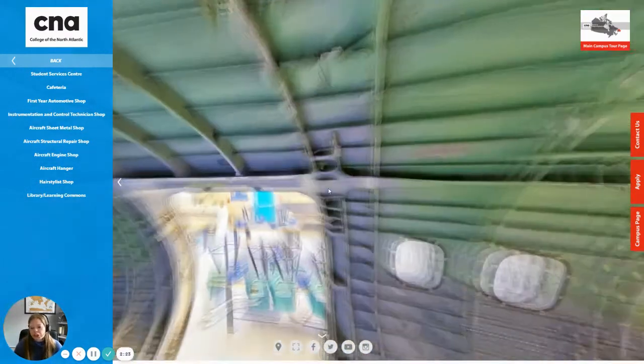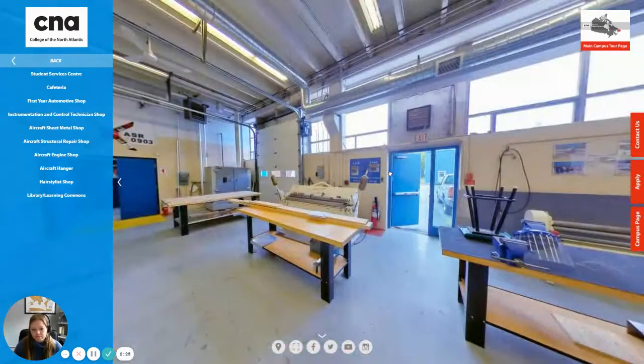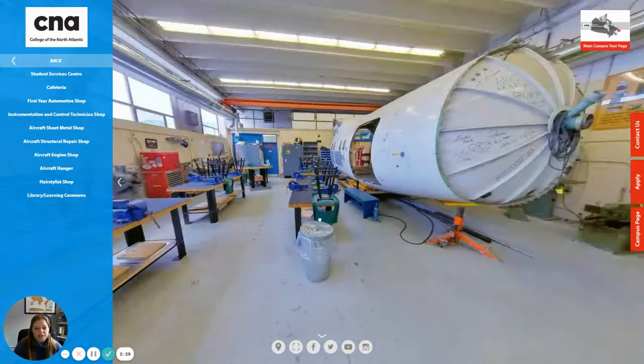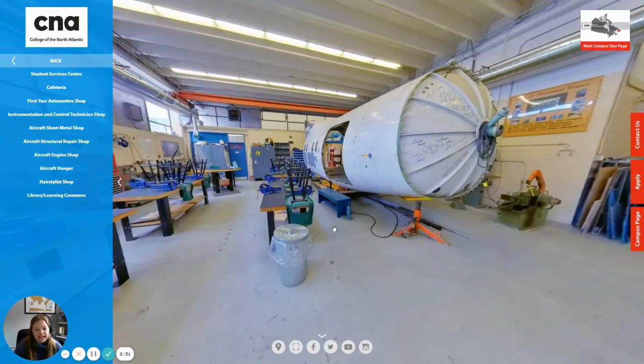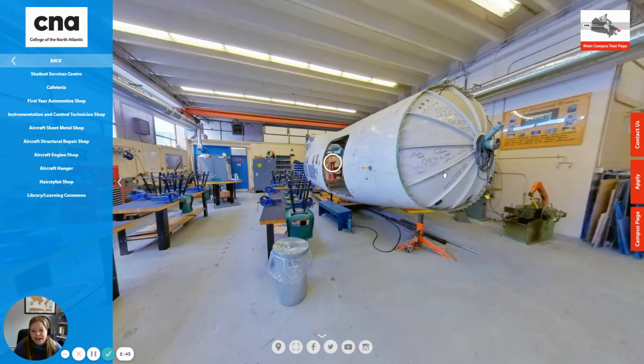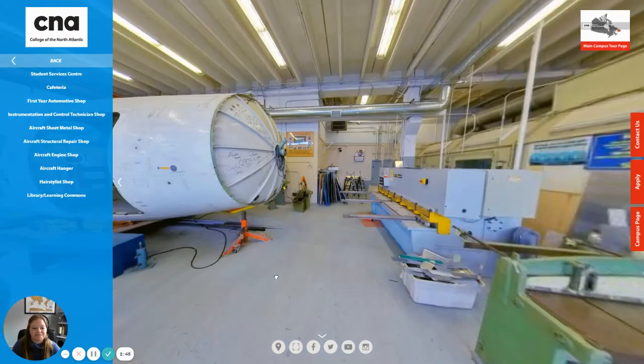And this is our structural repair shop here. As you can see, it's a fairly big shop, and we have no more than 15 students in a class. So it's fairly small class sizes, and the ratio of instructors to students is 1 instructor for 8 students. So lots of one-on-one time and lots of big aircraft that you get to have your hands on.